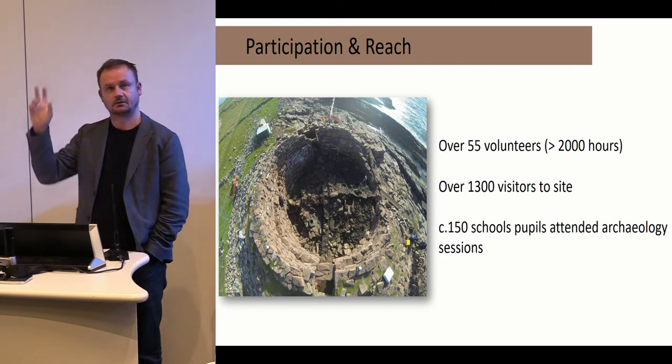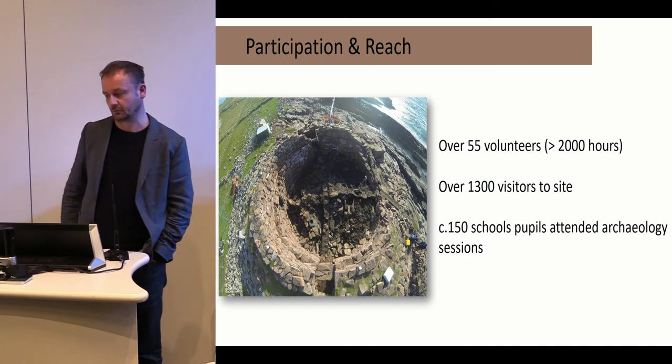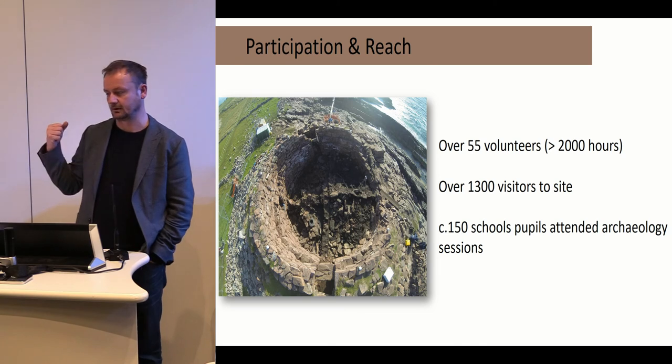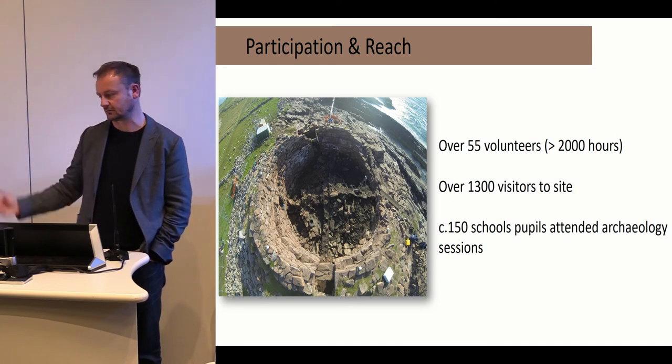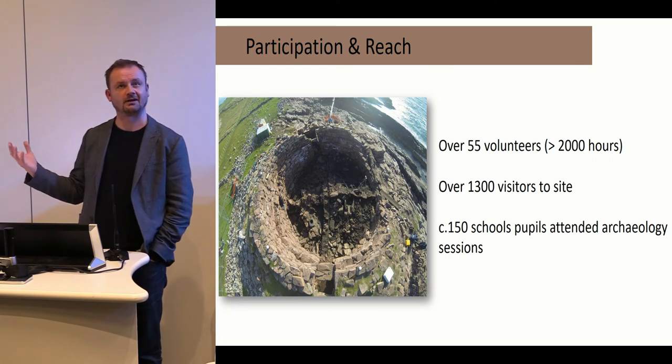You'll see that horrible term, professional supervisors. Most of the volunteers we worked with have probably got more experience than we had. Fantastic people like NOSAS, Historic Assynt, and we couldn't have done it without them. And they didn't just turn up when the rubble had been removed. They were there for months in the rain, etc., etc. 1,300 visitors to site. The population of Assynt is 600.